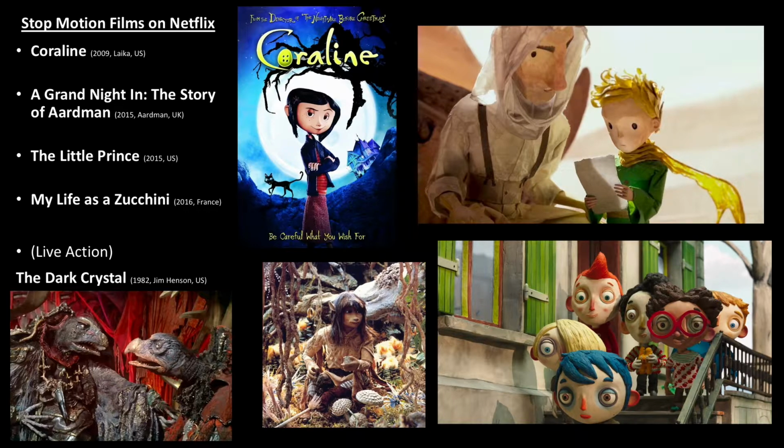So the first slide we've got here, stop motion films that are actually on Netflix currently as of like a week or so ago, this is May of 2019. So these were fairly recent. I saw them on Netflix.